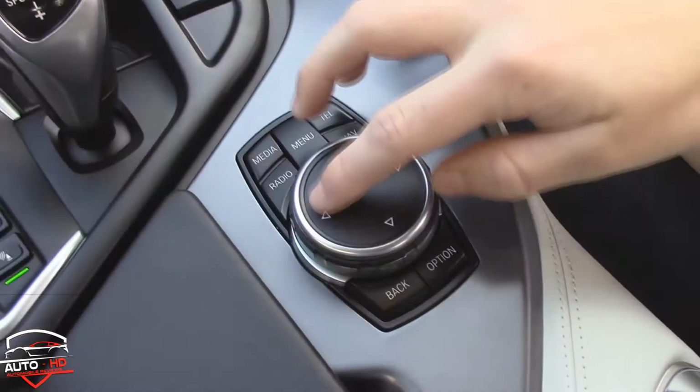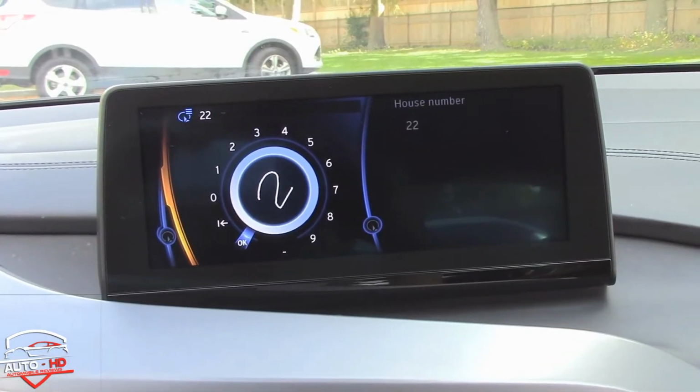Another cool thing, like most modern BMWs, the i8 has the touch controller pad in the center console. So you don't have to scroll around and click on stuff. Instead, you can just write it, and it appears on the screen.